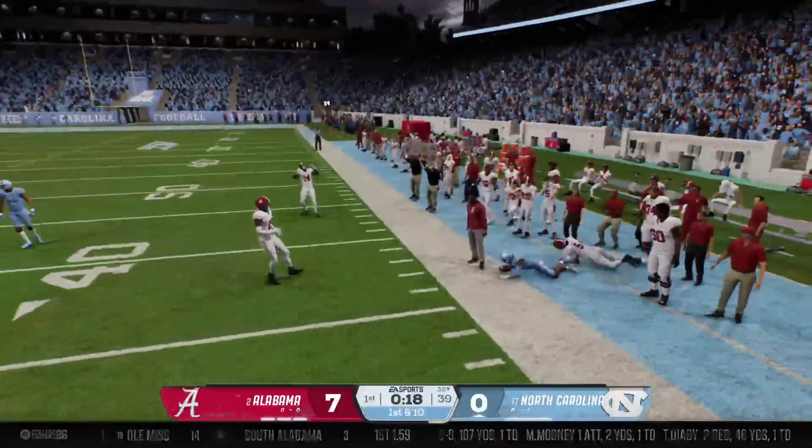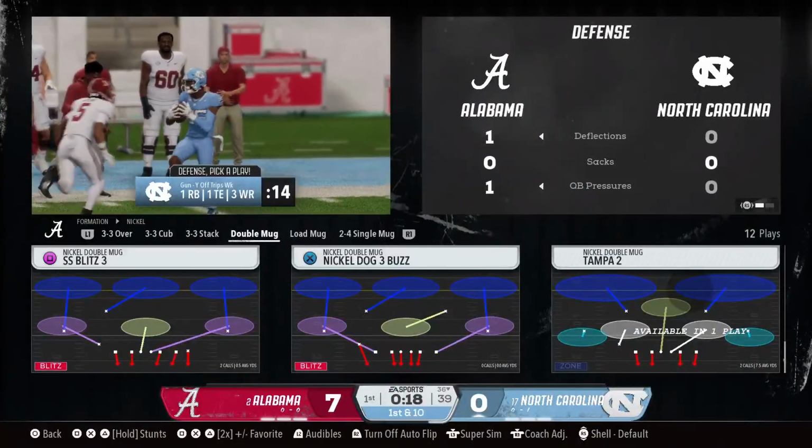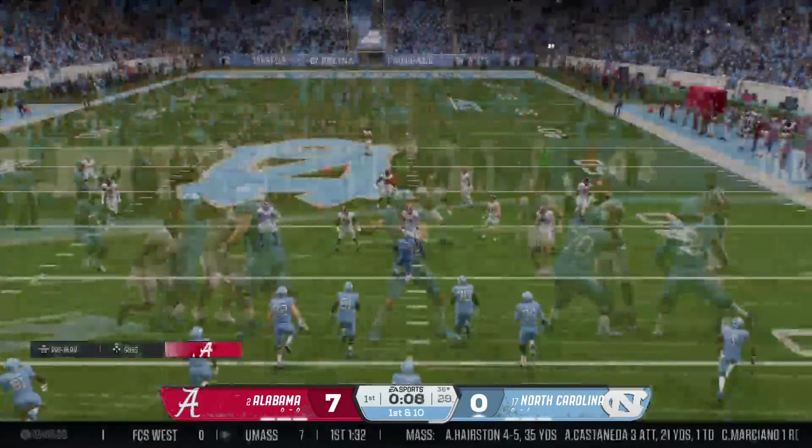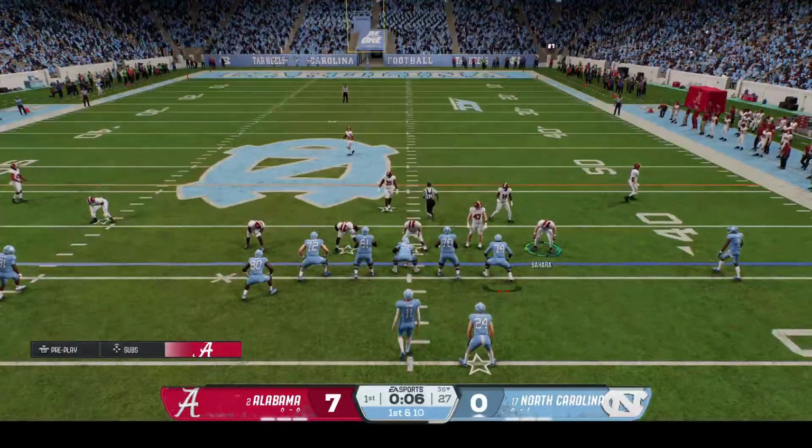Catch made on the sideline. He does get the foot down. And he'll head out of bounds, but not before picking up enough for a 1st down. Fresh set of downs for the offense. 1st down.